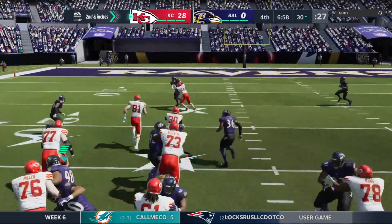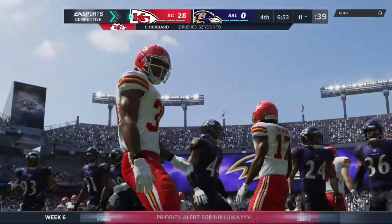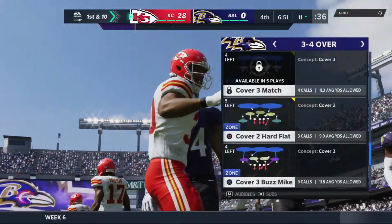And he'll give it here to his running back. And down inside the 15, shy of the 10. 19 yards to pick up there.